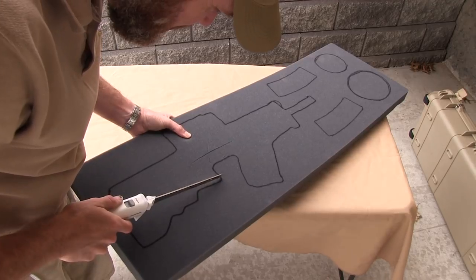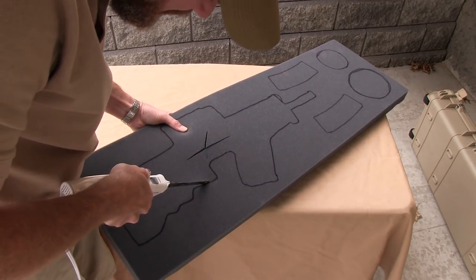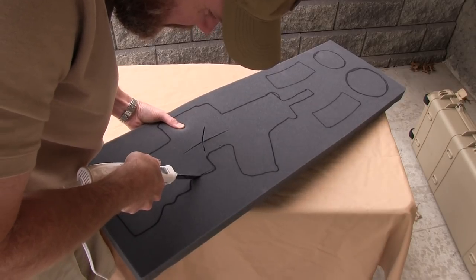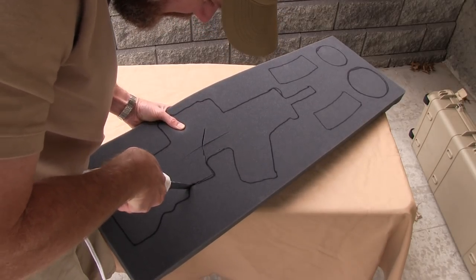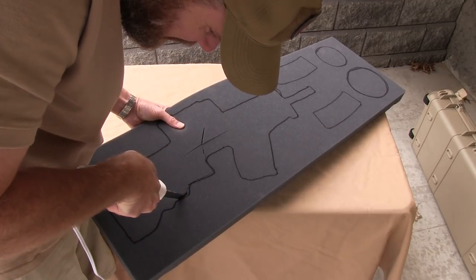It will take a steady hand to do this, but you should pick it up pretty easily, at least I did. I start the electric knife by pressing the tip into the foam, then rolling the blade into the cut. The knife will zip right through the foam, and it will be very easy to make a mistake. Go slowly, take your time, and you should do just fine.